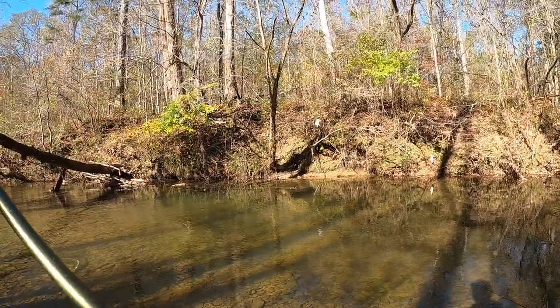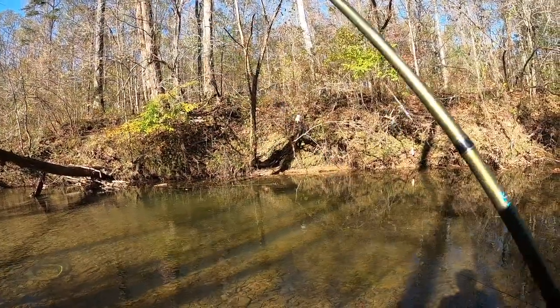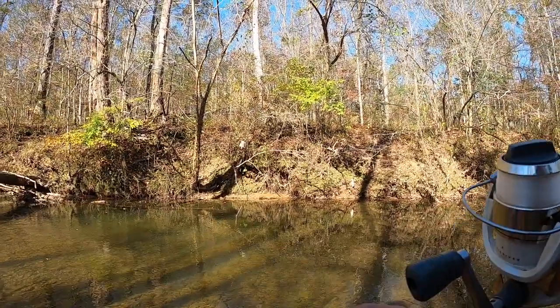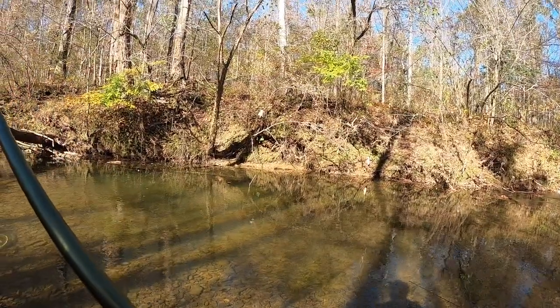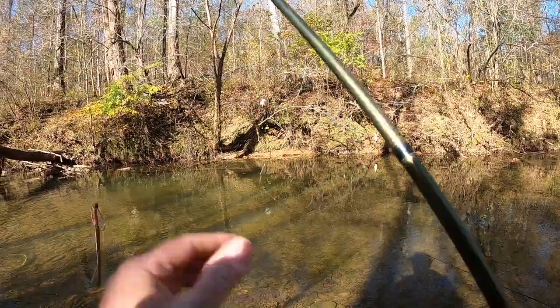Of course, the water needs to be pretty clear for them to be that aggressive. They feed primarily by sight. So this clear water obviously has a lot to do with that.